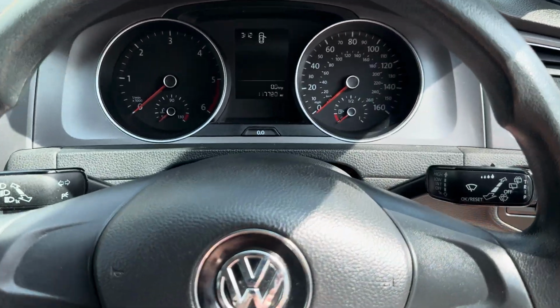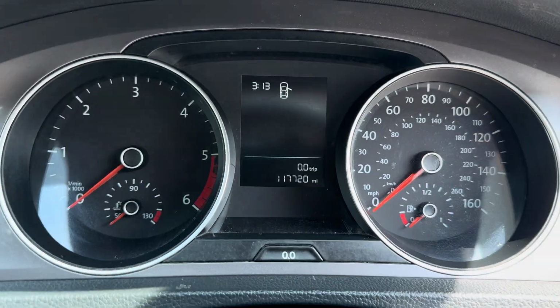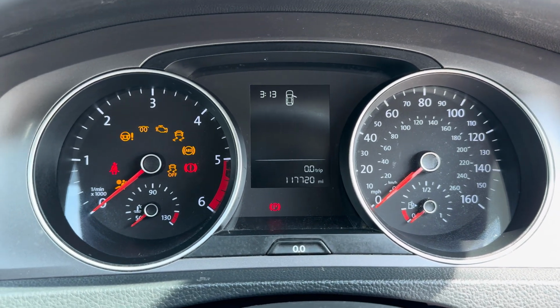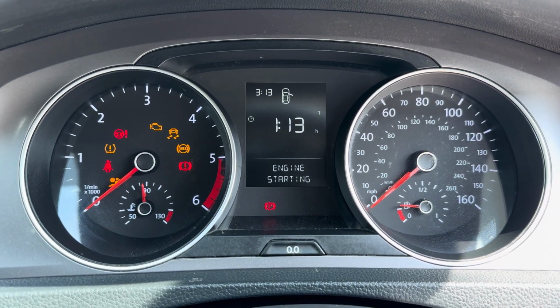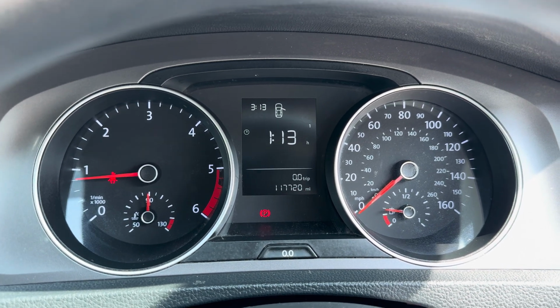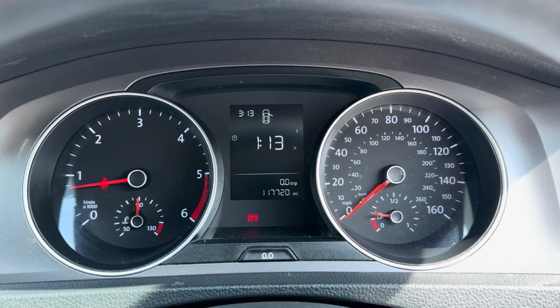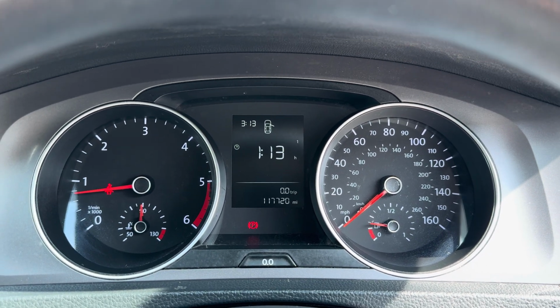Key in the ignition, just over there. And then just want to show you that all the lights will come on as they should. And then it starts straight away on the button. No issues whatsoever. There's no warning lights. The car drives absolutely beautiful.